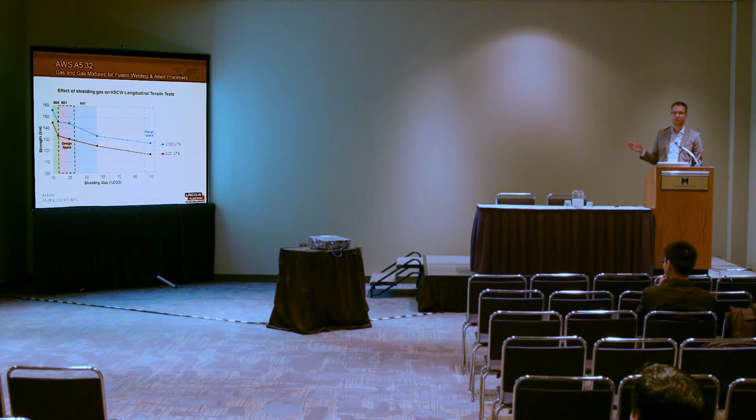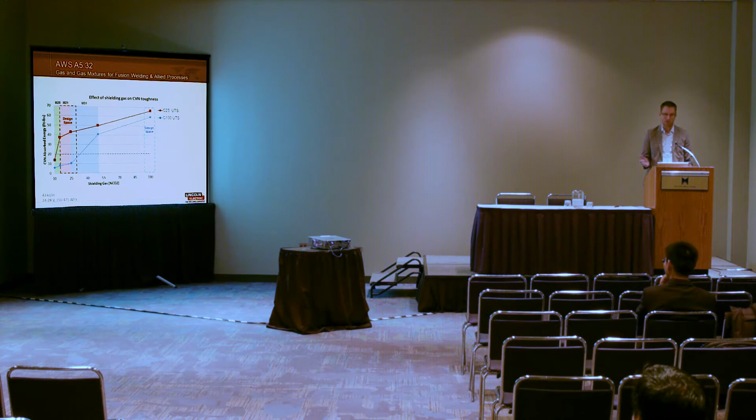And you get really robust properties within these design spaces. But as you move outside of those, you get into these transition regions. And you see the same thing, and these transition regions encompass potentially shifts from being in spec to being out of spec for a customer. And you see the same thing when you look at CVN toughness. They're robust within the design space, but as you move outside of them, you get into microstructural changes, and those lead to very drastic effects.